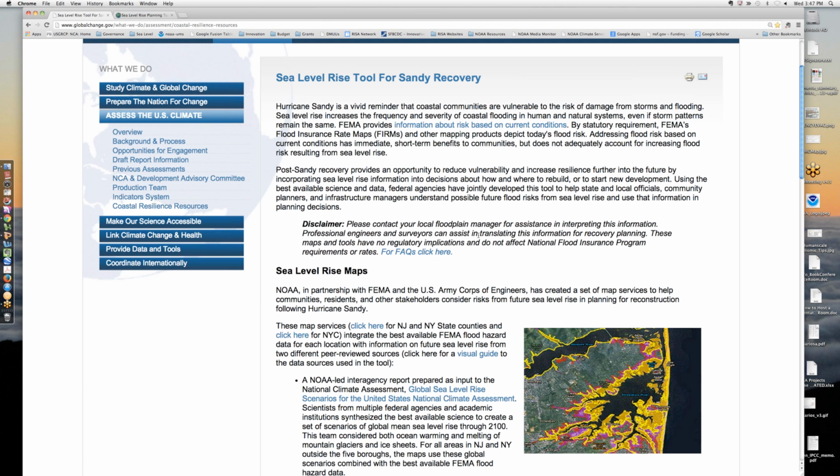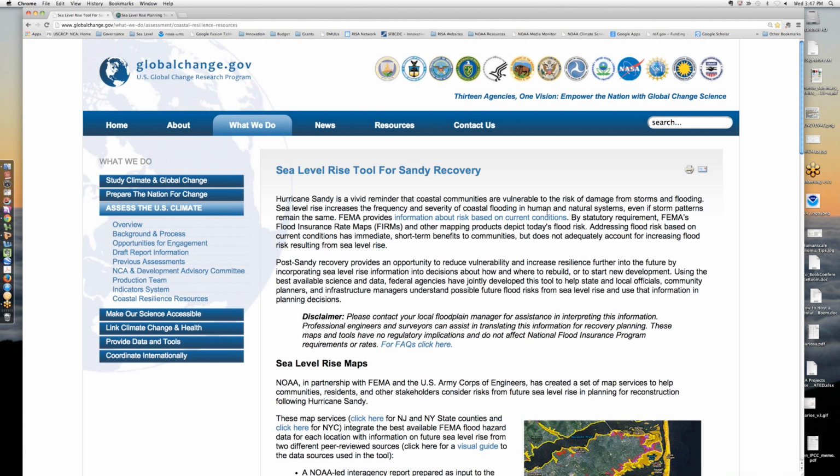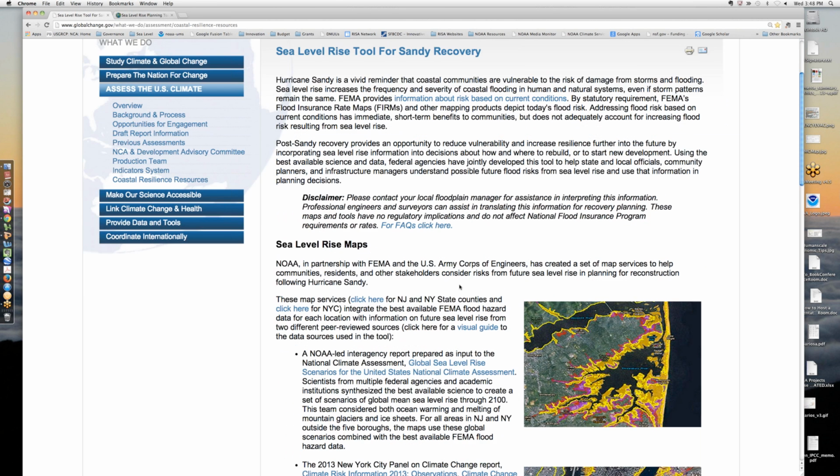In the wake of Sandy, you had a lot of people who were making rebuilding decisions, rebuilding homes, trying to restore beaches, and in the case of, say, New York City, really managing dense critical urban infrastructure. So NOAA teamed with FEMA and the Army Corps of Engineers and the U.S. Global Change Research Program to develop this sea level rise tool for Sandy recovery. What we did was take information from FEMA's National Flood Insurance Program on current risk and couple that with sea level rise scenarios to give people an understanding of future risk. That way they could actually rebuild for the future, or better plan for recovering coastal communities.